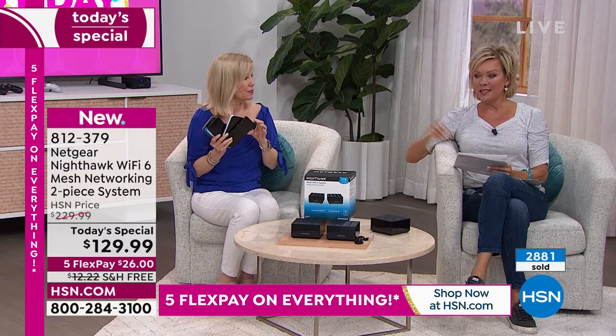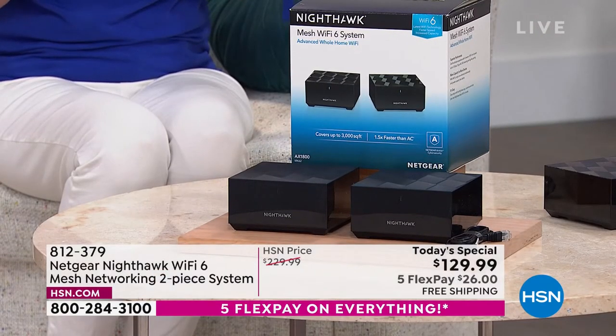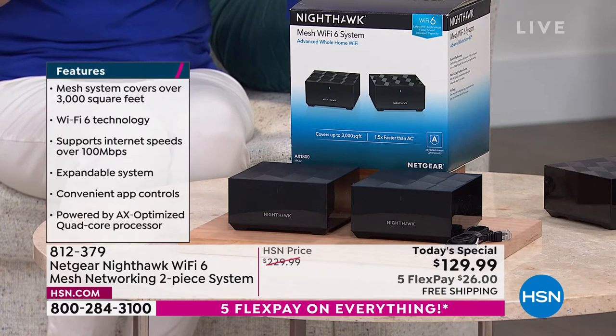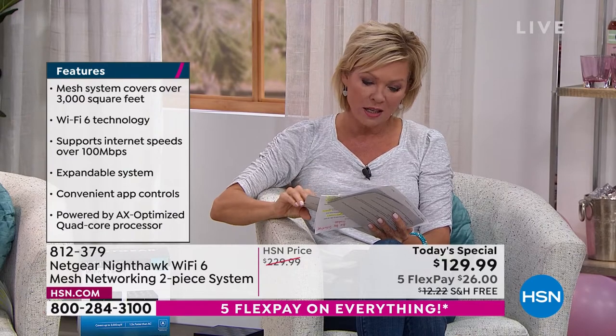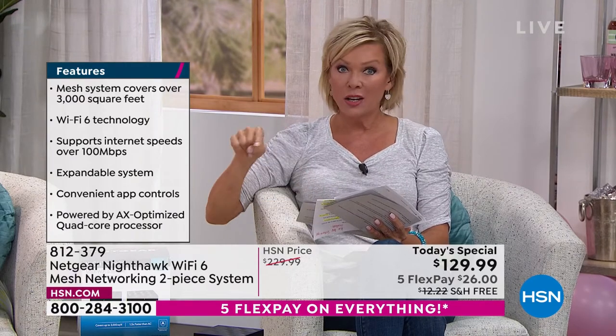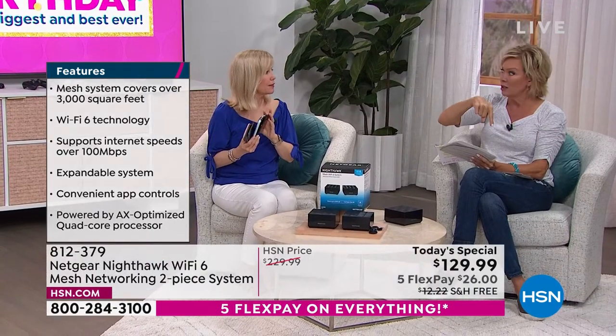Yes. But what I do know is that this is the best technology out there. Hands down, period. Not just the number one provider, Netgear. The best, most advanced technology out there. The mesh system and that Wi-Fi 6 totally puts it over the top. Not to mention the price. Yes. Because normally, if you find this in retail, you're looking at about $230, maybe even more than that. So here, it's $100 less today than it will be here even tomorrow.